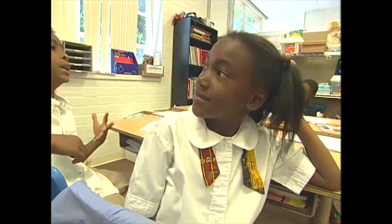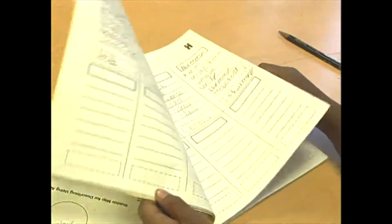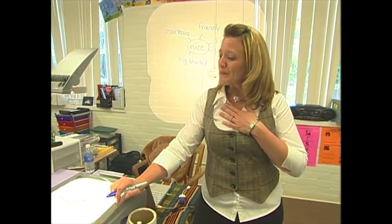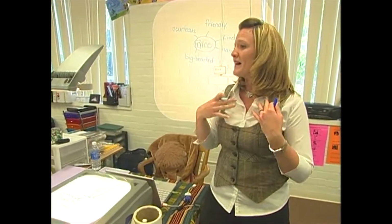Big-hearted. Excellent, Zuri. We came up with some excellent synonyms for the word nice, so we're going to add these to our personal thesaurus. But before we do that, we need to decide what page it is that we're going to turn to in our personal thesaurus. I'm going to turn to N for nice, because that's my easy word.